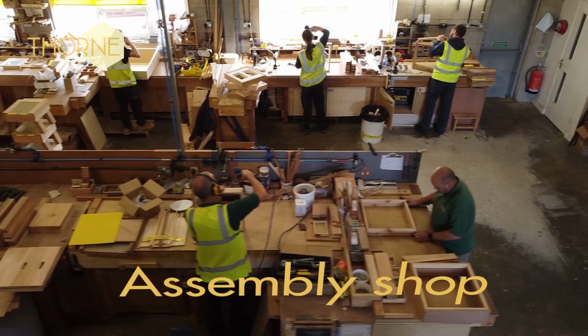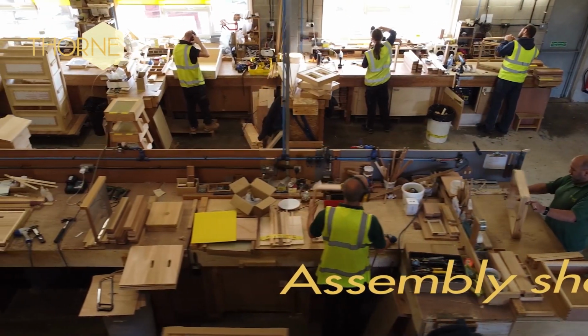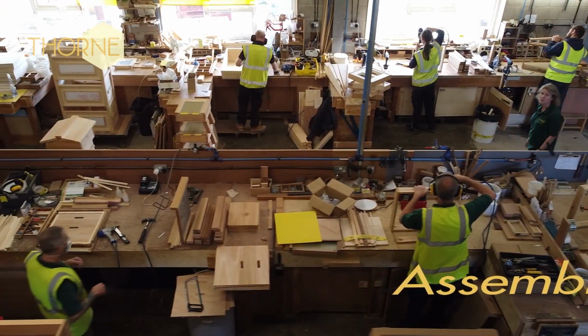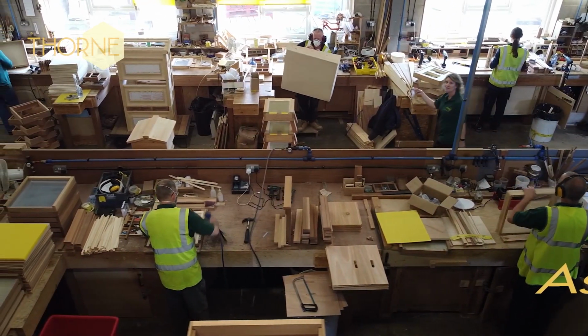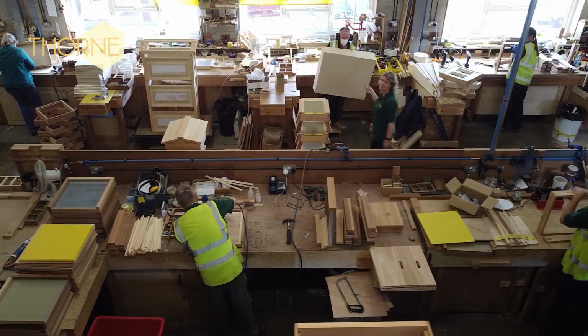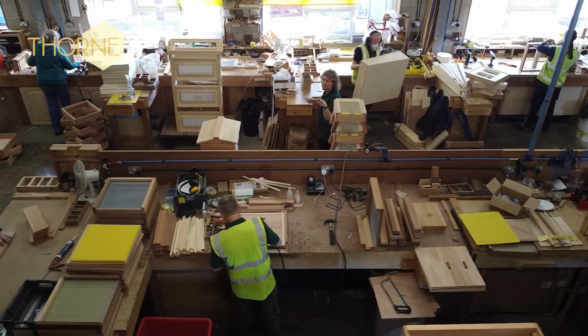This is the assembly shop. We've got some really skilled joiners here making parts for the hive. Of course, a lot of people buy them in the flat, but a lot of people also want them assembled. So we've got Chris here making a large solar wax extractor. Terry's making some crown boards at the moment.